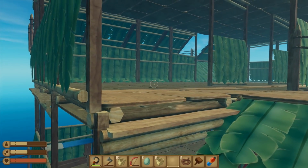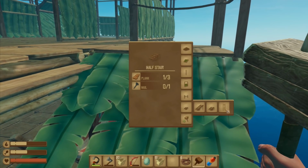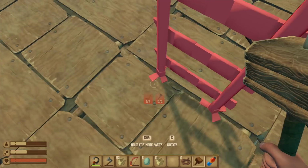I mean, I could put a wall. You know, I think we could put a ladder up there. Ladders do cost nails, though, don't they? I need 2 nails, and I also need some more planks. We can do a ladder on here.